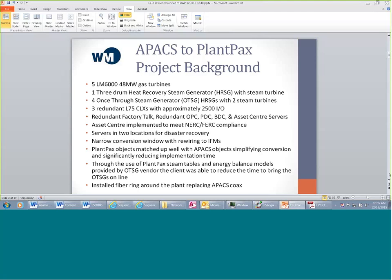There were 3 redundant L75s, approximately 2,500 I/O between the 3 different power blocks. We had redundant FactoryTalk, OPC, PDC, BDC, and AssetCenter. We had AssetCenter in there to meet some of the NERC compliance requirements. We split all the servers into 2 different locations for disaster recovery, so that if there was a problem in one side of the plant, they could still run the other half of the plant from a remote location, approximately 1,200 feet away.